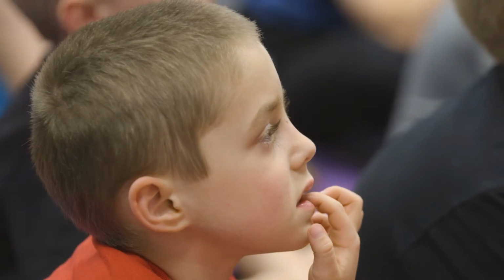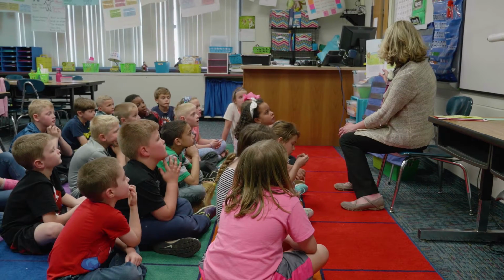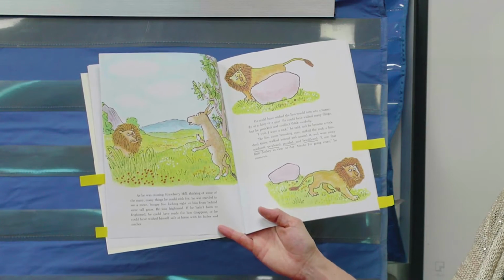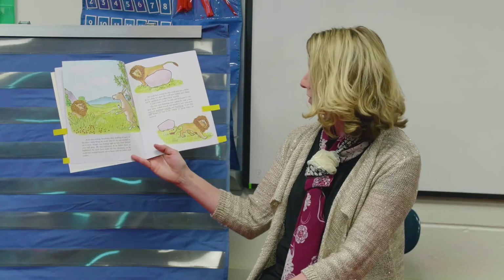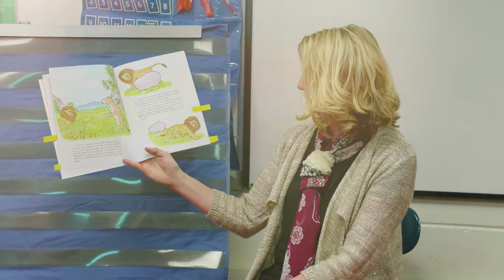"I wish I were a rock," he said, and he became a rock. The lion came bounding over, sniffed the rock 100 times, walked around and around it, and went away confused, perplexed, puzzled, and bewildered. All of those words mean he did not understand.